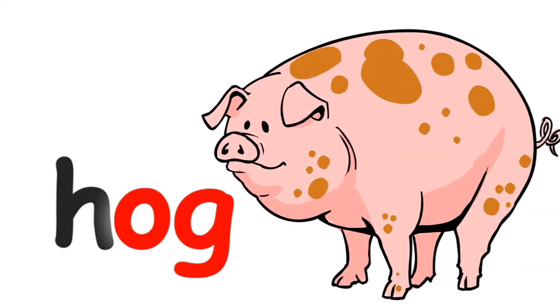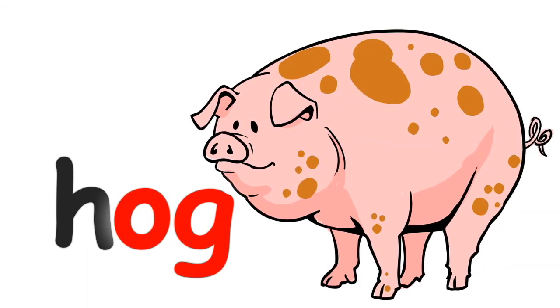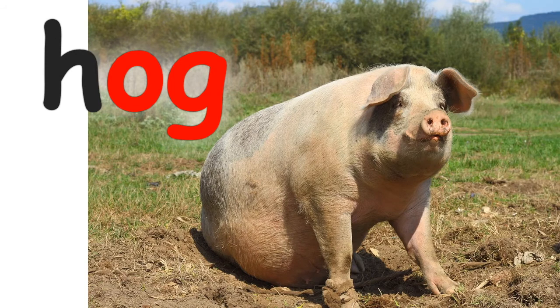H-O-G. Hog. A hog is a grown-up pig. It is allowed to grow large so that it can be eaten. So this is a hog.